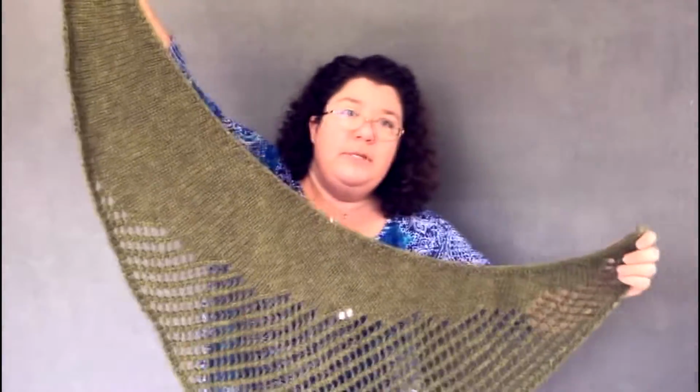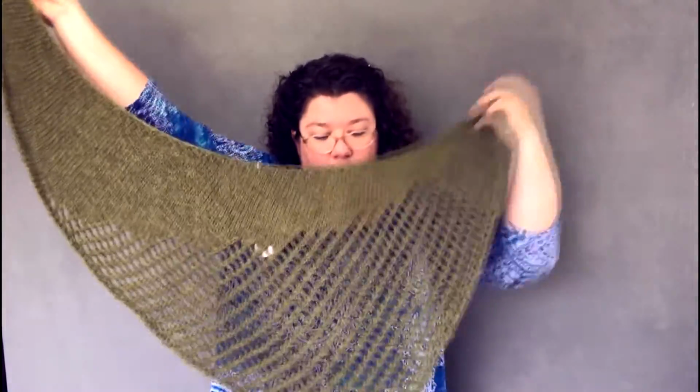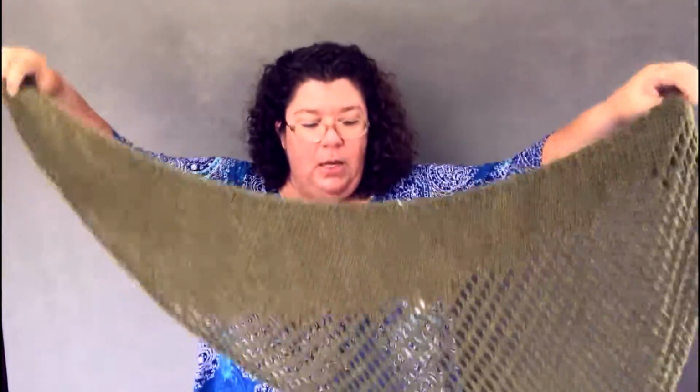And I called it Shoot the Moon because I thought it was kind of cool. The stockinette section kind of looks like a crescent shaped moon. And then the lace is like trailing dust, you know? Like if you had a shooting star, so this is a shooting moon, okay? So that is Shoot the Moon.